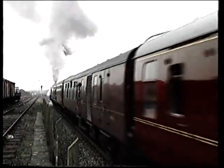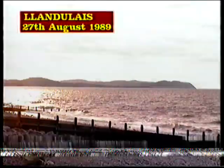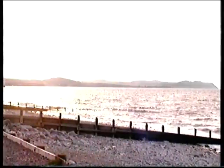As we saw earlier, Black 5s were the mainstay of the North Wales coastline. 5407 relived that period in the early 1990s, working on the North Wales Coast Express.